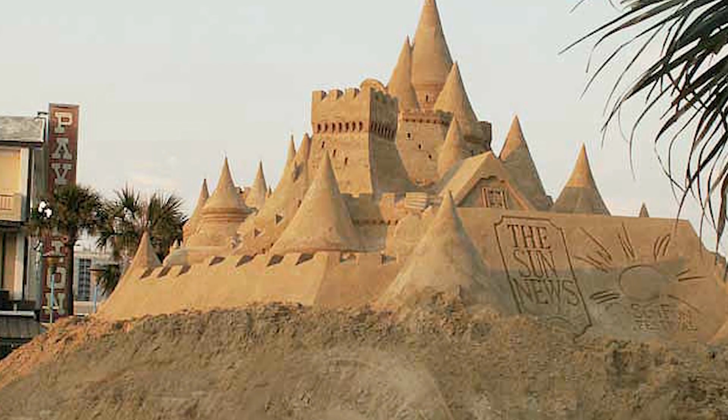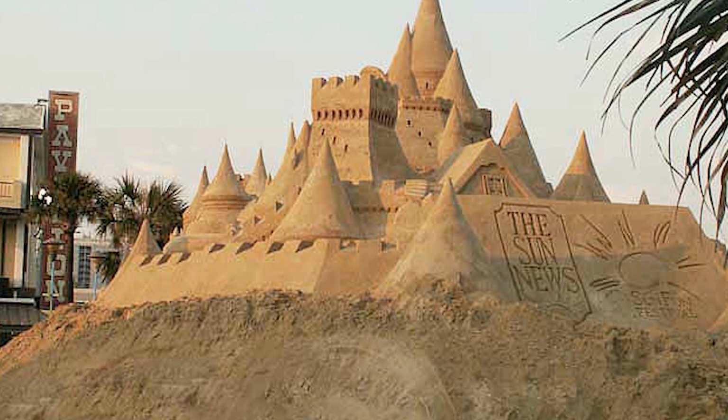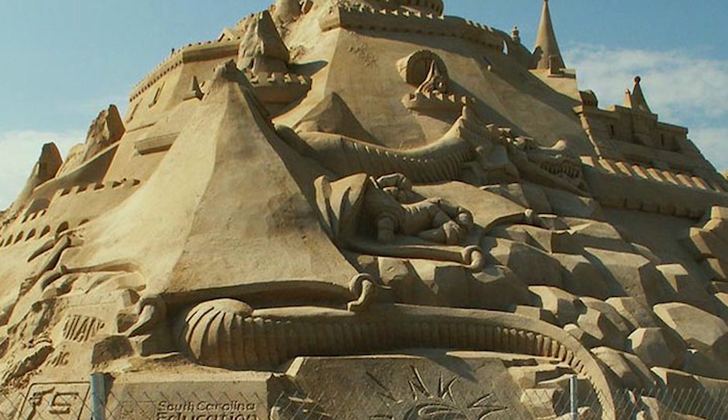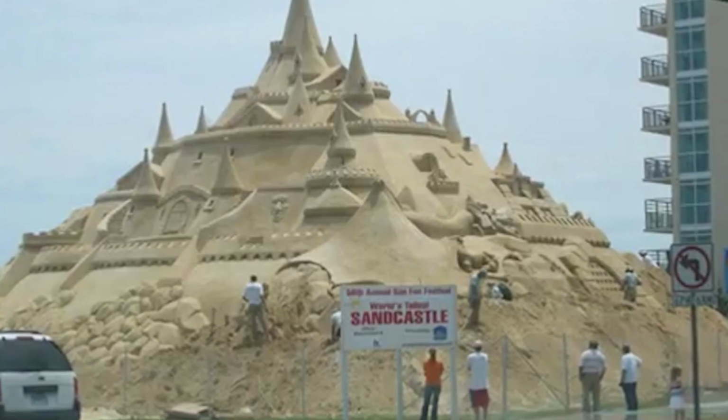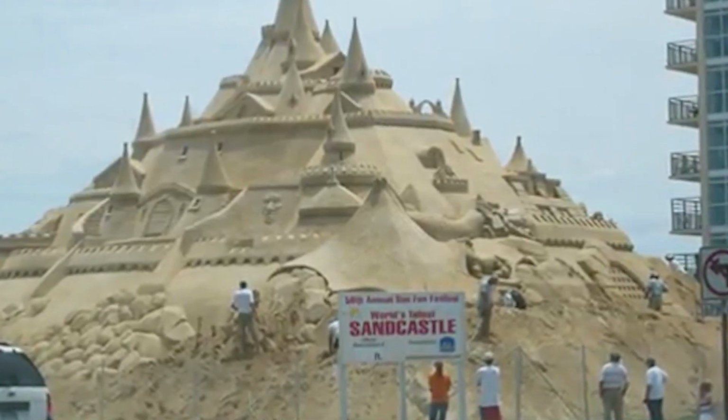It's no wonder it took a staggering 130 dump truck loads of sand to complete this project in a week-long period of hard work. Even though the project was hampered by bad weather and vandals, the team did not give up until they delivered the world's tallest sandcastle back in 2007.